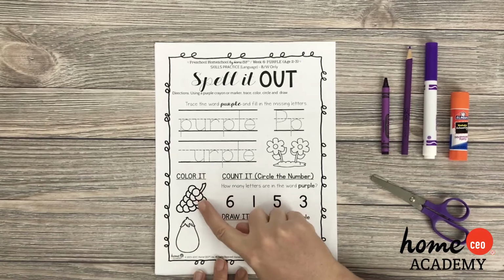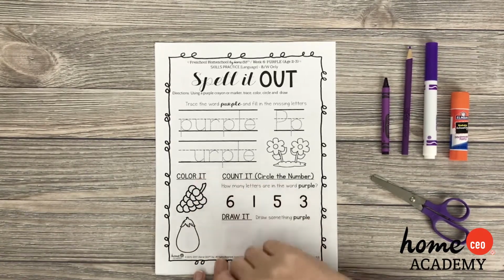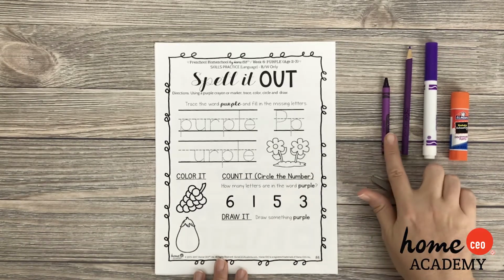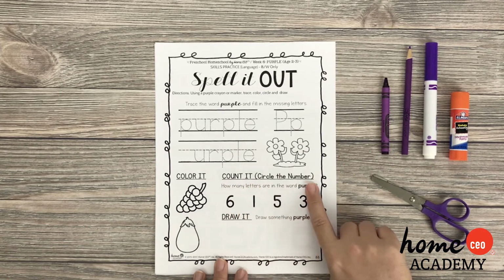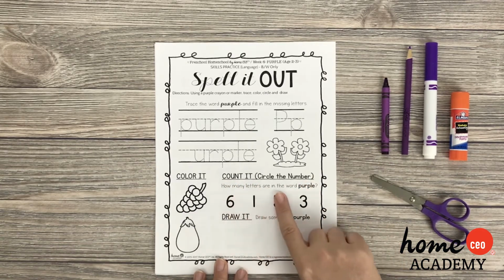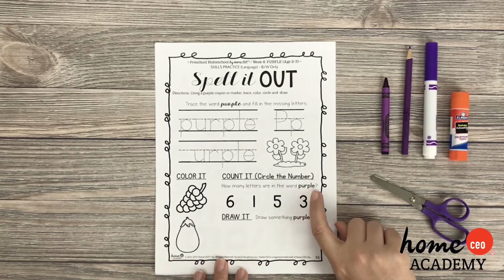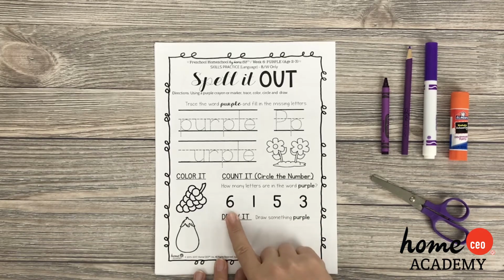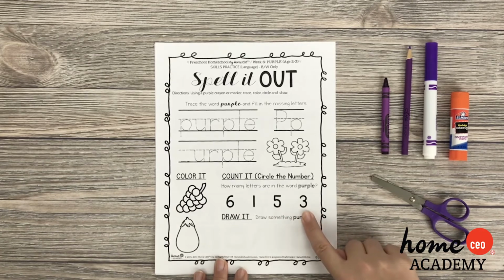What's missing from this word? Here we have some grapes and an eggplant, and it says color it. Well, what color should we color it? That's right, purple. These directions say count it. They want you to circle the number. How many letters are in the word purple? So you can count the letters in the word purple. And then you say, does it have 6 letters, 1 letter, 5 letters, or 3? And you circle whichever one is correct.